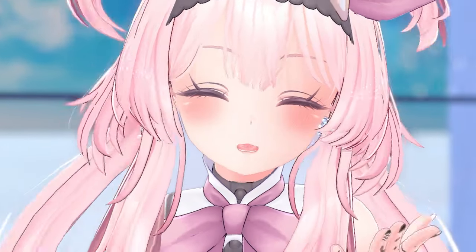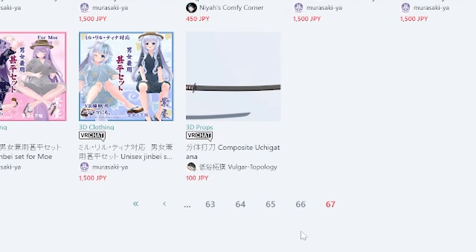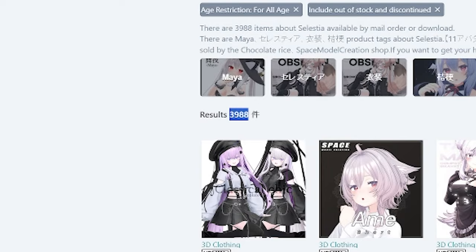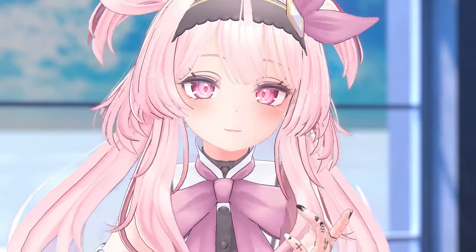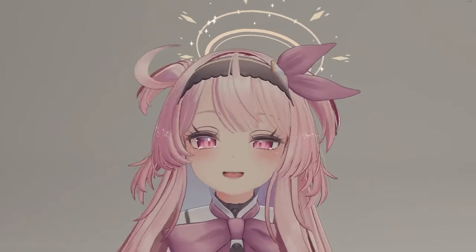hats. Wow. And if you just look for Selestia accessories alone, you'll definitely be able to find something underneath 67 pages with almost 4,000 accessories alone. Isn't that crazy? And let's not forget the possibility of face tracking with Jerry Smart face tracking add-on for Selestia.